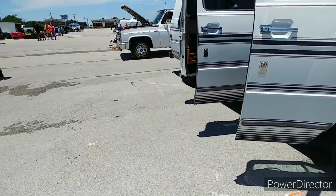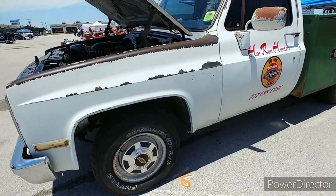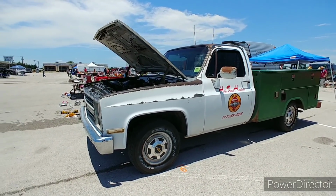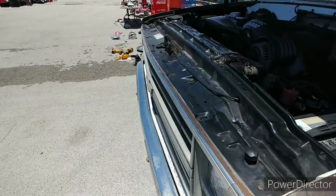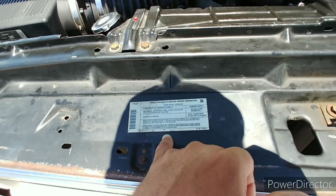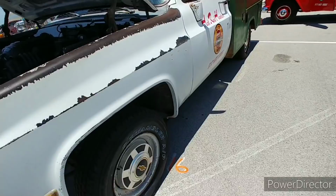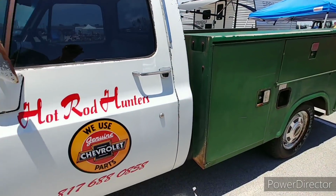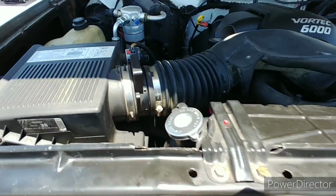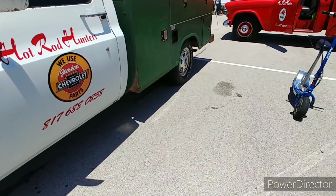All right, man. Let me check out the Hot Rod Hunters. Square body. Not sure what year this one is. He's rocking the utility bed. Let's see, it should say up here if it's the correct one for this truck. An 86. All right, 86 model, if that front is correct. Looks like it is though. Six-liter too, says that. I guess they put the utility bed on. There's their number.